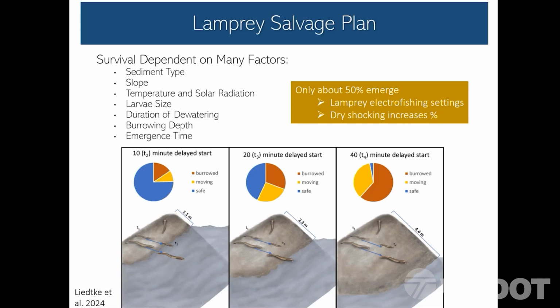And some of those impacts are, again, that sediment type and whether or not it's holding water, components to whether or not lamprey are surviving our dewatering, and how we can plan our dewatering. As I mentioned, slope can be a real impact. So lamprey can potentially not keep up with that water as it's being removed. It can also remove water from a large area. So you need to be out there and tracking those really shallow environments that might have a lot of lamprey. Temperature and solar radiation can play an impact on whether or not lamprey are surviving these dewatering events. The larval size, the depth of burrowing. We think larger larvae tend to burrow deeper than smaller larvae, so they might take longer to reach the point where they want to come out or feel that they need to come out.